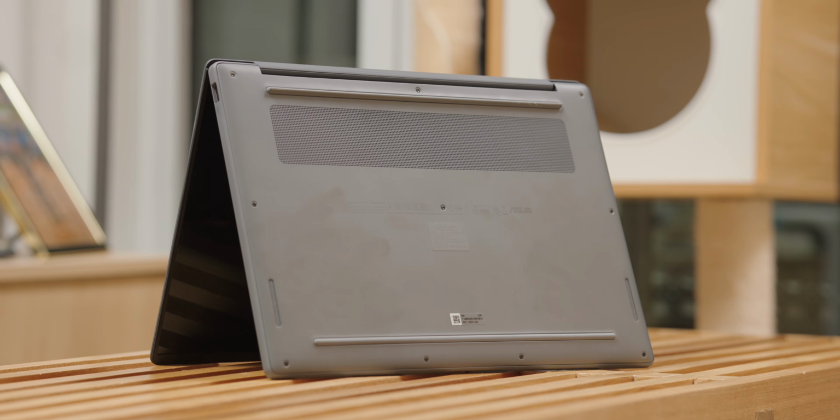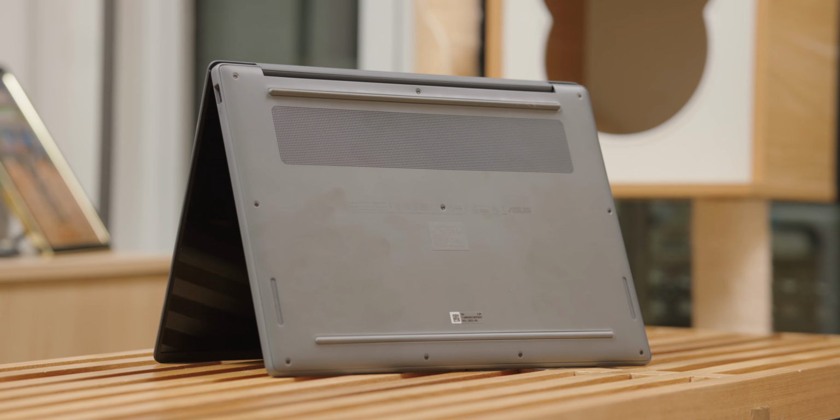All of the credit goes to the 70-watt battery ASUS packed into this laptop, and if you do need to charge it in a pinch, the Zenbook A14 does support ultra-fast charging with its included 65-watt adapter.